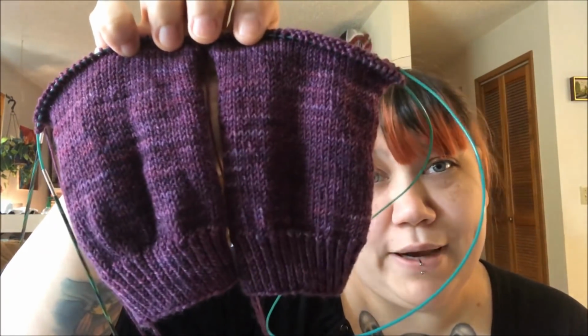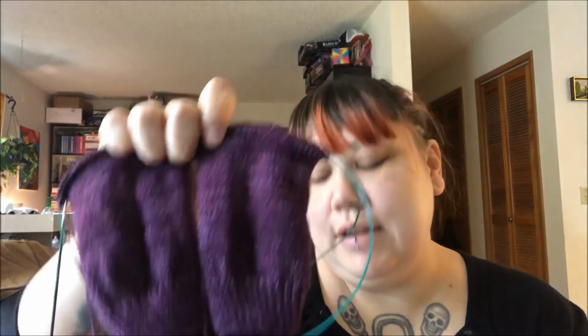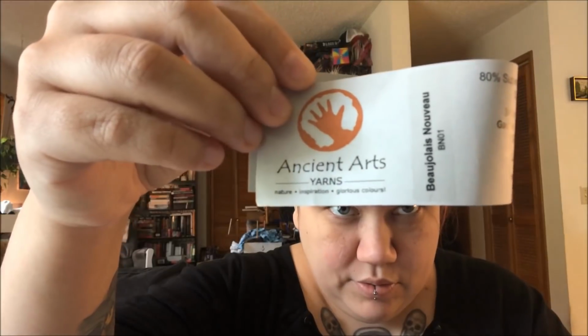So that is the colorway from the back. It is Ancient Arts Yarn, which is a Canadian company, in the Beaujolais Nouveau colorway, which I bought because it reminded me of Andre the Giant. This is the 3-ply fingering sock superwash merino nylon, 80-20 split, and yeah, I'm enjoying it. I like Ancient Arts yarn. I'll probably get some more at some point.